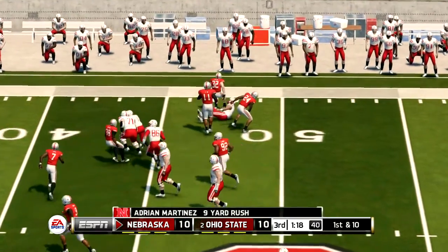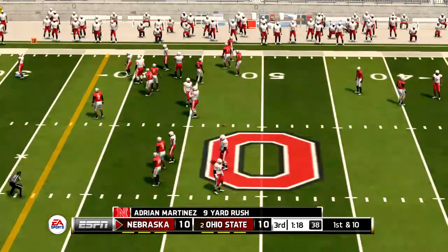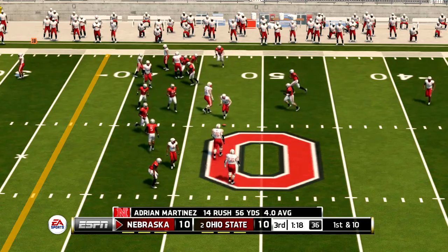He's taken down at the 47-yard line. That's a gain of 9 on the play. 1st down.